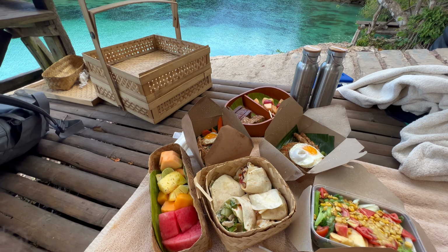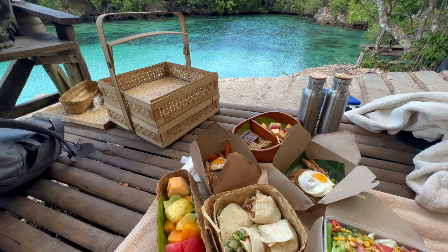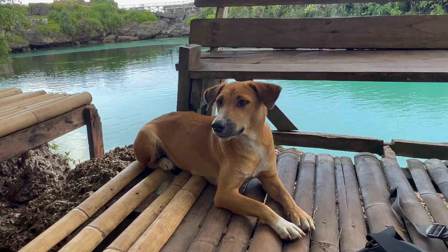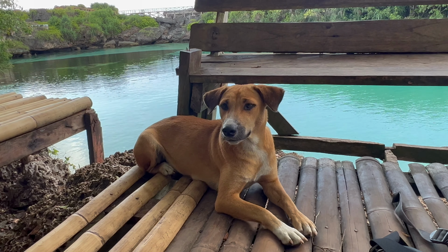It's finally food time, and we have a really tasty looking lunch, and the view is just amazing. We are making friends, as you can see.